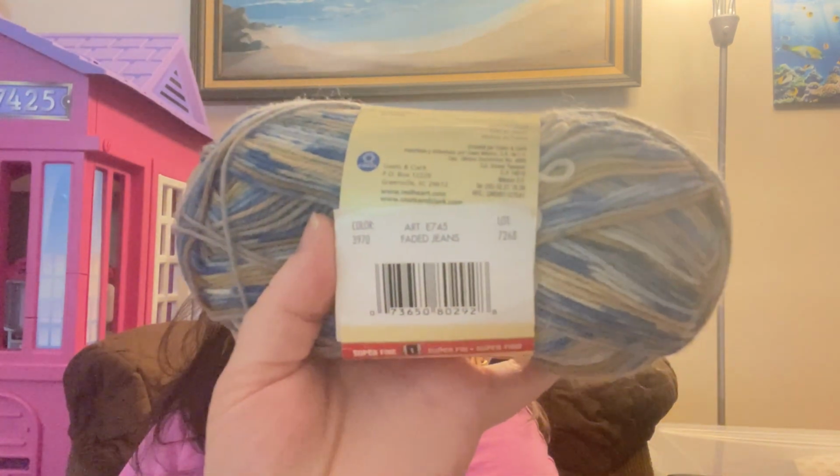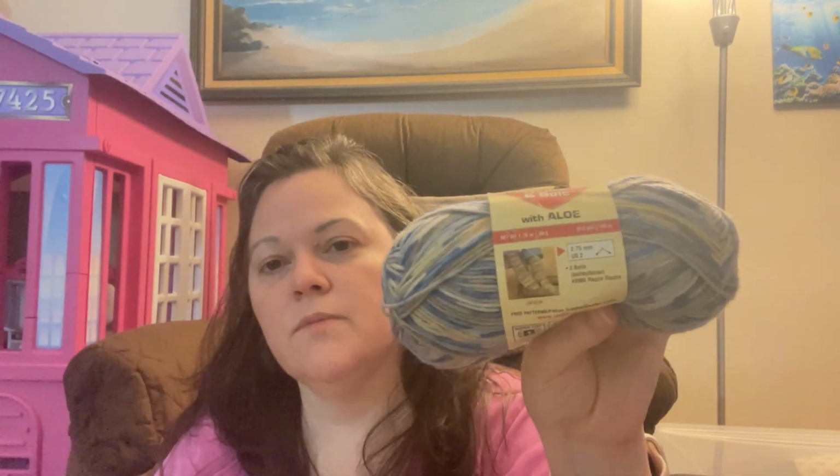It's a 50-gram ball, which would get me like a pair of shorties. But when I got it, it actually says, oh, and this is the color Faded Jeans. Sorry about that. It says that it's actually, where did I see it? 70% superwash wool and 30% nylon. So it was not acrylic like I thought it was. But anyway, I am excited to work with that, and we got the free shipping.